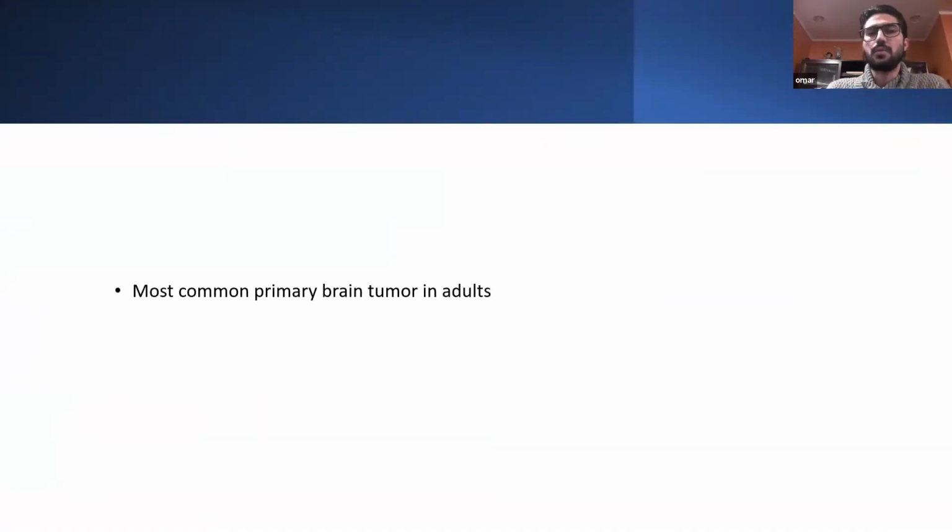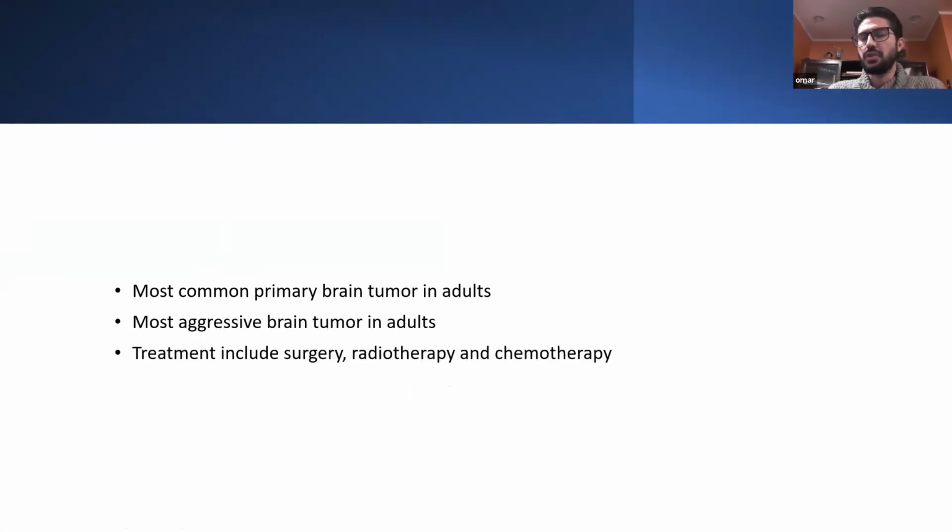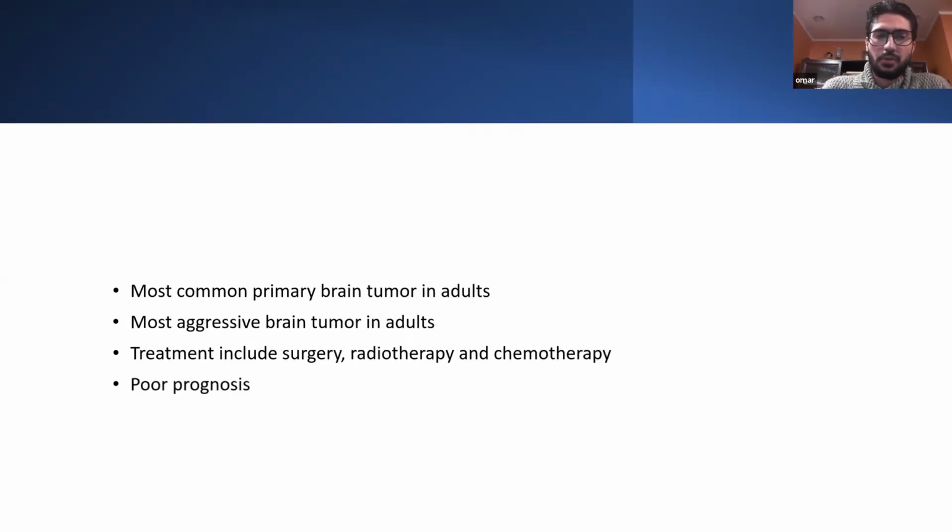Glioblastoma is the most common primary brain tumor in adults, and at the same time the most aggressive brain tumor in adults. The 5-year survival rate for this type of tumor is around 6.8%. The available treatments for glioblastoma include surgery, radiotherapy, and a chemotherapeutic agent, temozolomide. Despite all efforts that have been made, the survival rate is still low. That's why scientists are looking for a new intervention, new ways of treatment. It also has a poor prognosis.